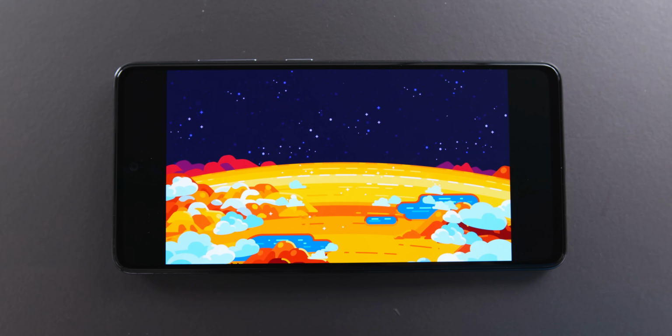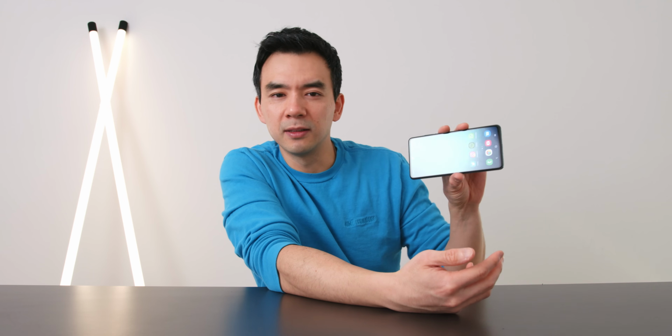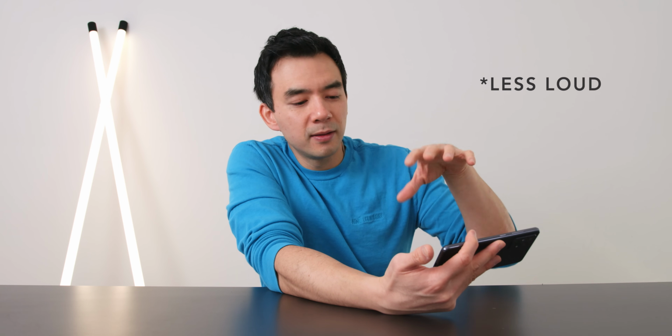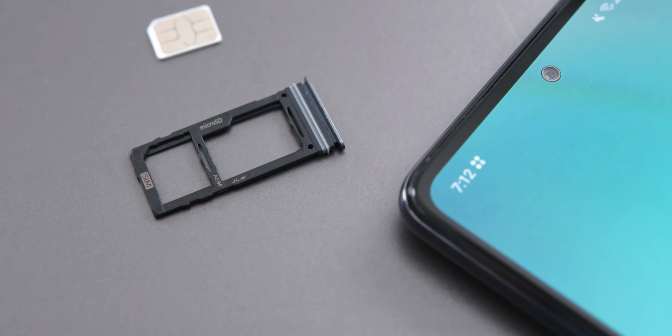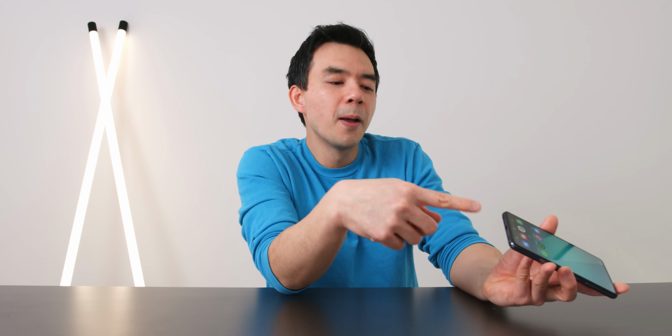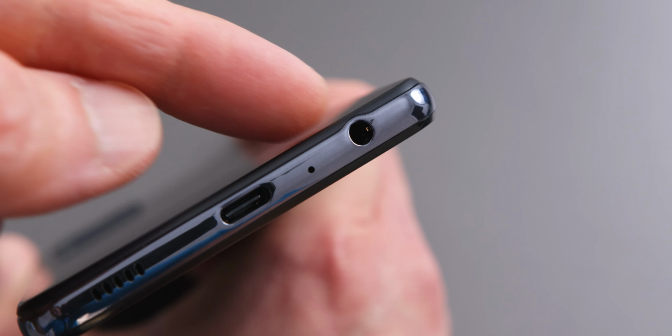Now there are stereo speakers, but the left one, or like the top one, left one if you're holding it in landscape orientation, is noticeably quieter than the bottom firing speaker. There's also a SIM card tray at the top with a micro SD, which is a huge win, but the biggest win of all, headphone jack. That's the good stuff, right?